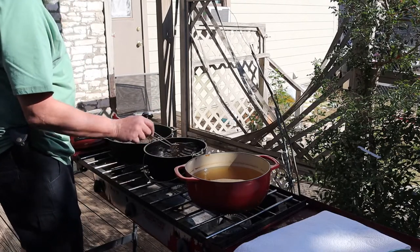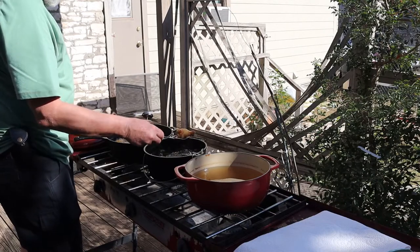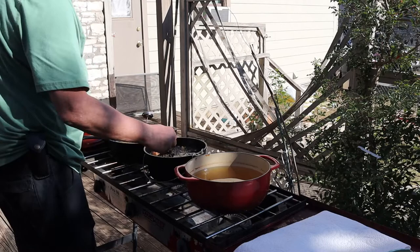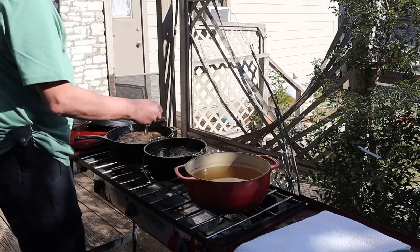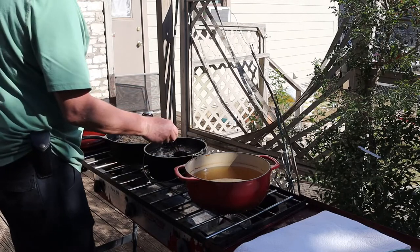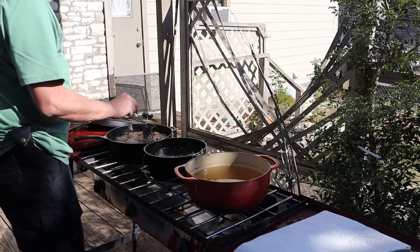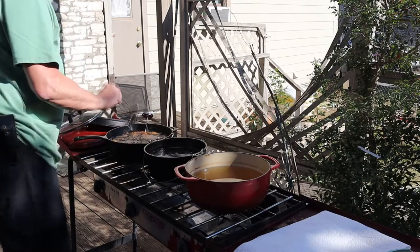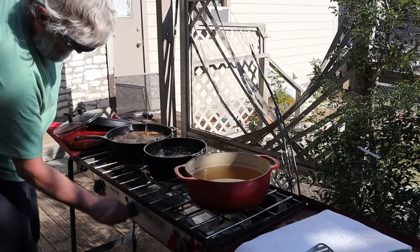Tongue, you big boys. Too hard to get along with. I'm just combining them into one so I can shut off a burner. Save a little bit more propane. Boom.